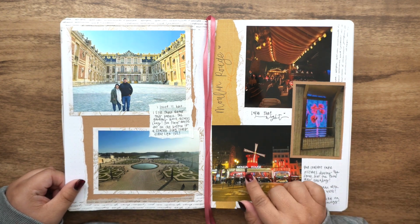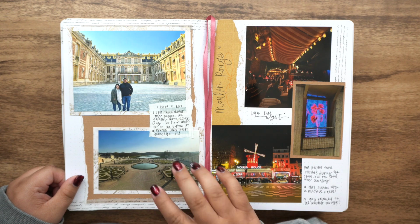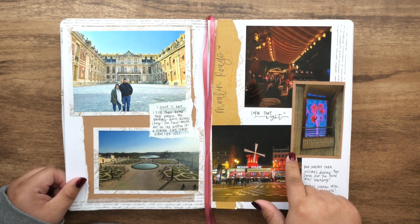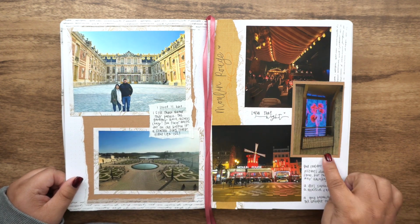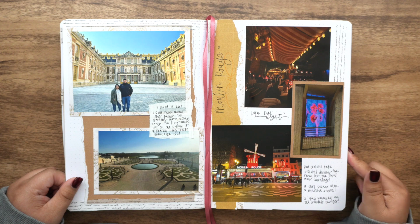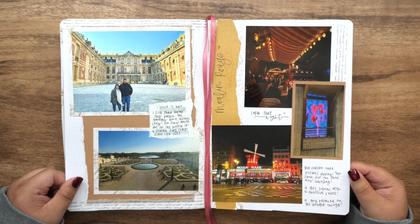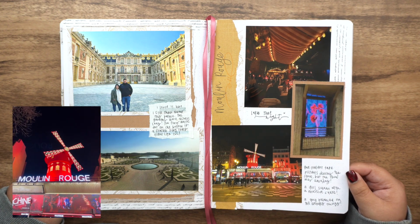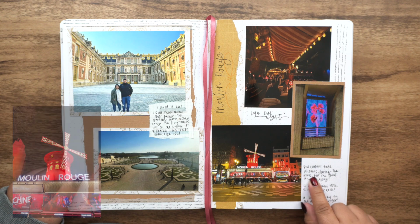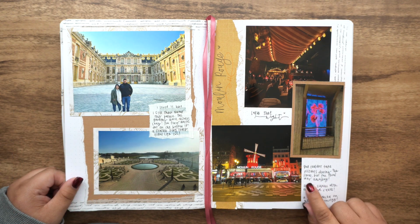And then later that night, I thought we were going to be crazy to go to Versailles and then go back to the hotel, change super fast, and then get a cab over to Moulin Rouge, and I'm so glad we did it. It says you couldn't take pictures during the show, which is true. I was actually really sad about that, but the show was amazing.